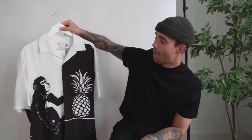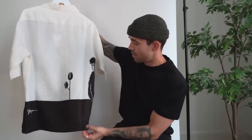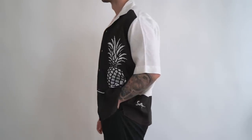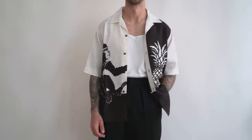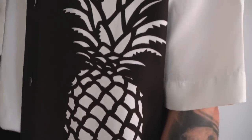Next is an absolute banger. This is the shirt that I picked up from Bottega Veneta, my first ever piece from them, and it is stunning, absolutely stunning. I love the detail going on. I'm pretty sure the shirt is called like the monkey and the pineapple. And I think it's awesome. Now, I'm not sure if it's going to come up properly on camera, but it is obviously this kind of like off-white cream colorway. And then this is not actually black. It's this really deep brown. It's so close to being black, but it is brown.